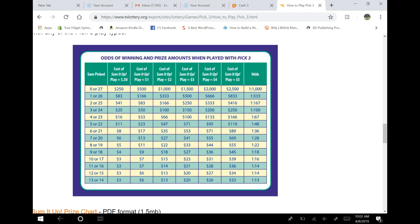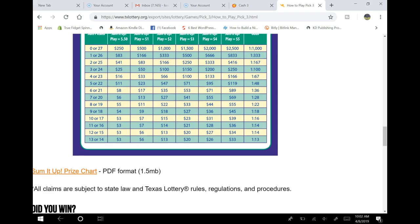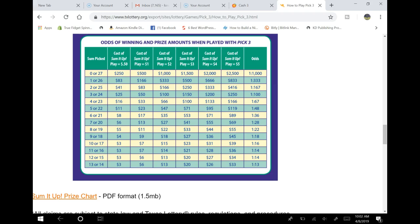Look at the odds of that. It's 1 in 1,000. And the odds get better and better as you get closer to the middle, right? And you get all the way down to 13 or 14 because those come up the most. I like 14, just for whatever reason. It's a 1 in 13 chance that the sum of your combination of numbers is going to come up to either 13 or 14, right? That's why they only pay $33.